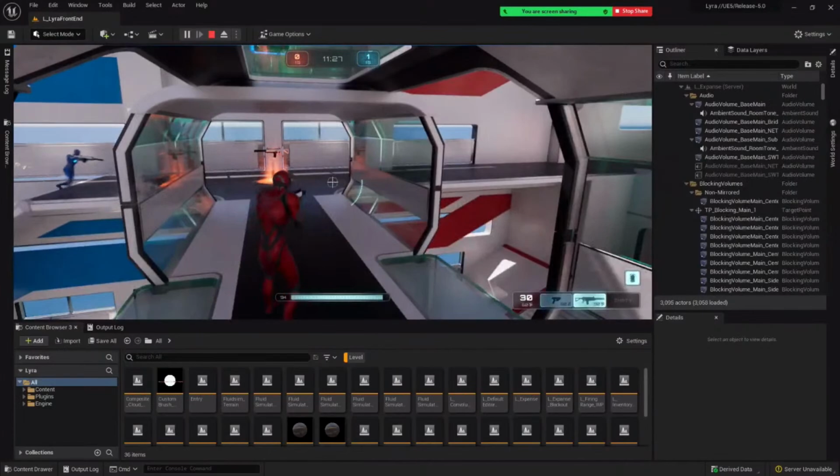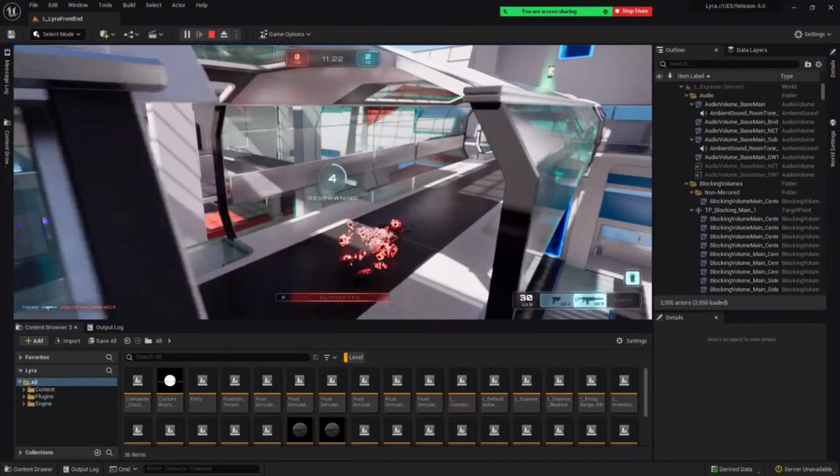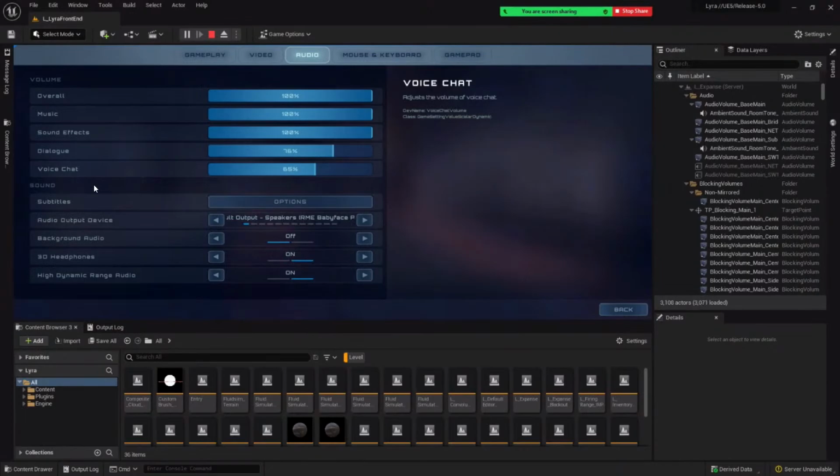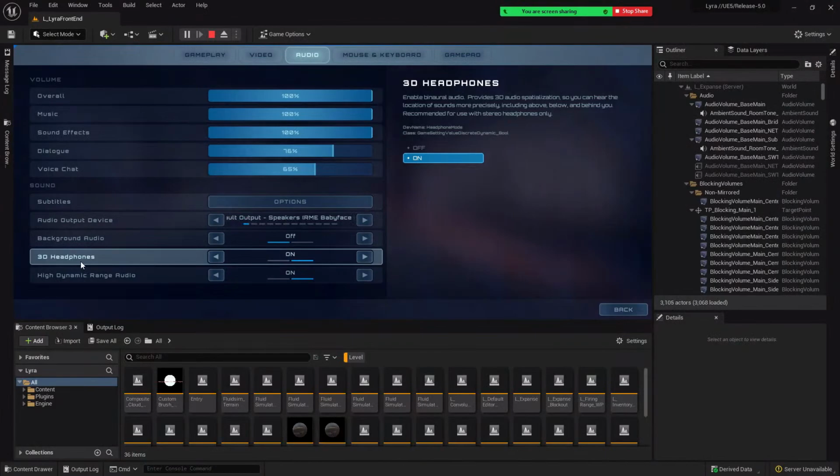Can you remind me for the panning? This sounds very binaural. What was your panning technique? Let's take a look. If we go to options, we're not using resonance, are we? Oh no, I use ITD. That's important. When I mentioned ITD, this is the ITD panning. So this is 3D headphones. It's very 3D. If we have this on, then you'll use the ITD panner. And if you have it off, it will just use a regular panner.